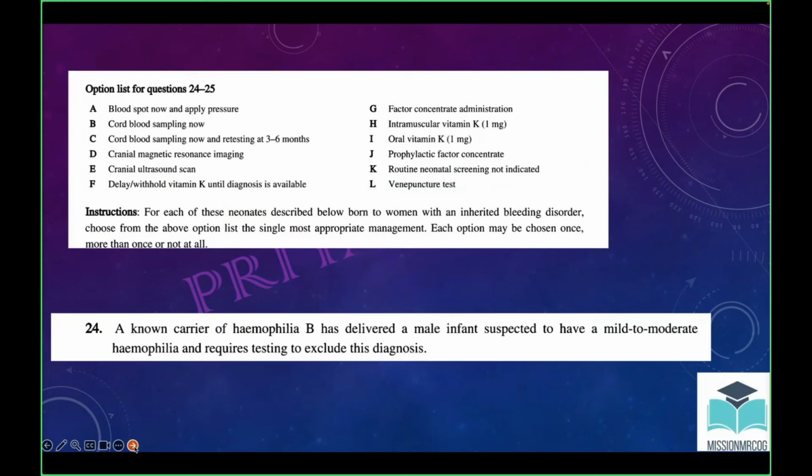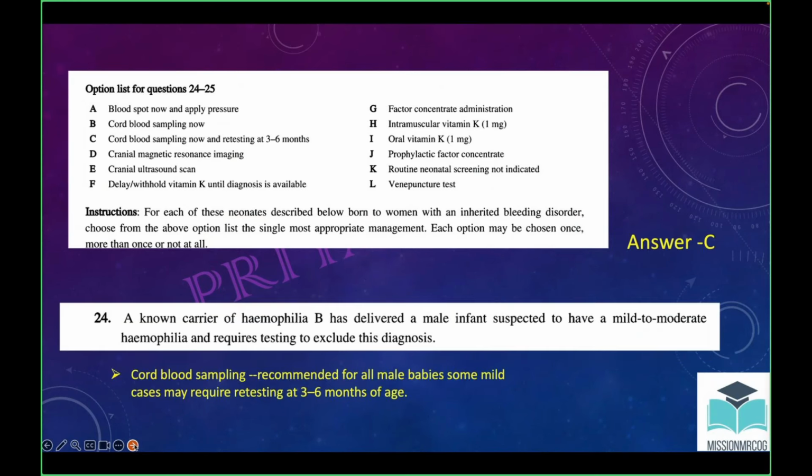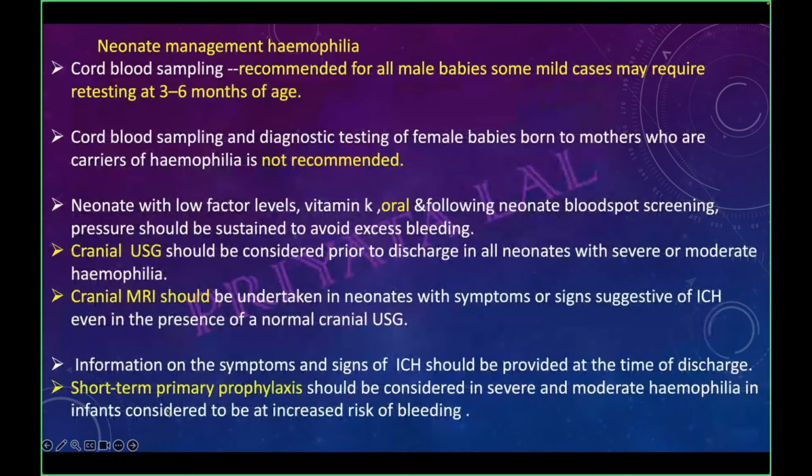Okay. Carrier of hemophilia B delivered a male infant suspected to have mild to moderate hemophilia. Require testing to exclude this diagnosis. Is born now. See, yes, so you can do cord blood. So this is neonatal management. Cord blood sample recommended for all babies. Retest at 6 months.